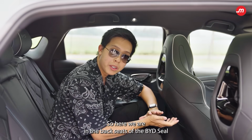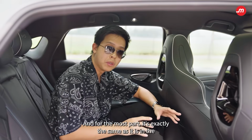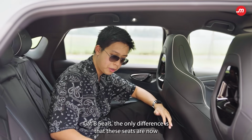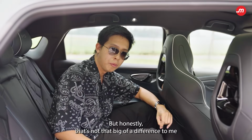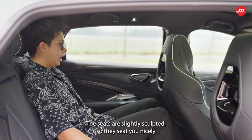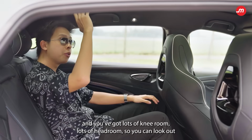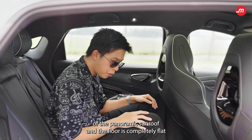So here we are in the back seats of the BYD Seal, and for the most part, it's exactly the same as it is in the CAT B Seals. The only difference is that these seats are now vegan leather instead of genuine leather. But honestly, that's not that big of a difference to me. They still feel nice and comfortable. The seats are slightly sculpted, so they seat you nicely, and you've got lots of knee room, lots of headroom, so you can look out of the panoramic sunroof, and the floor is completely flat.